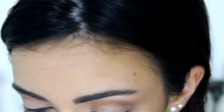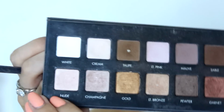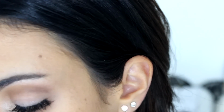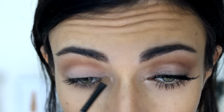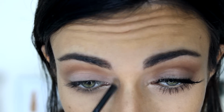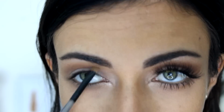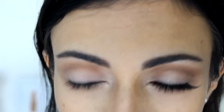Then for highlighting points, I'm going to use the same brush, a little flat brush, and Nude, which is this color right here. It has a little bit more of a pink to it, but it has a sheen to it. So I'm going to apply that first on the inner corner of the eye and a little bit underneath the tear duct. And I'm dragging it a little bit upwards to eliminate the shadow that I have right there, because I want this area to look brighter, more open and awake. So I'm dragging it all around.